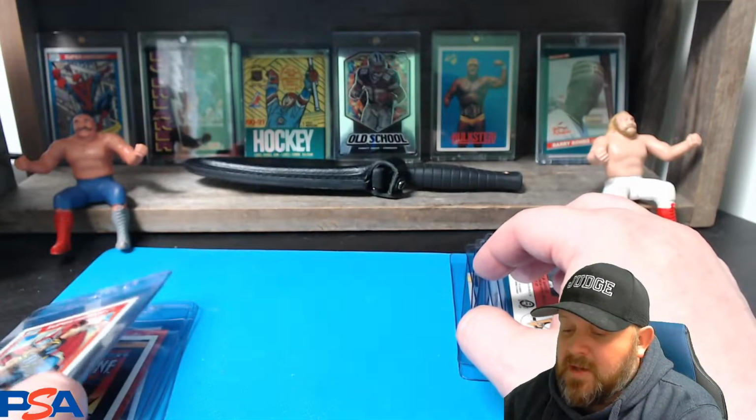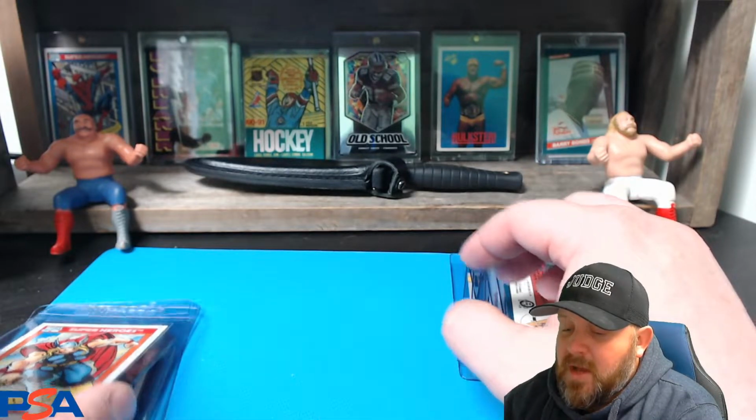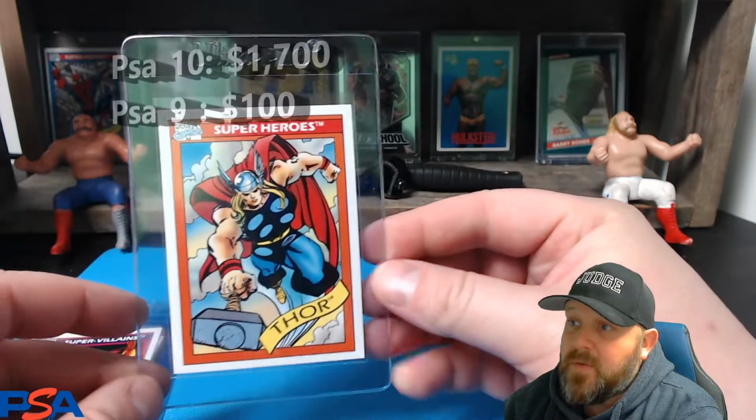So now we're back into kind of a mix of cards here. We got another Marvel Universe one here.